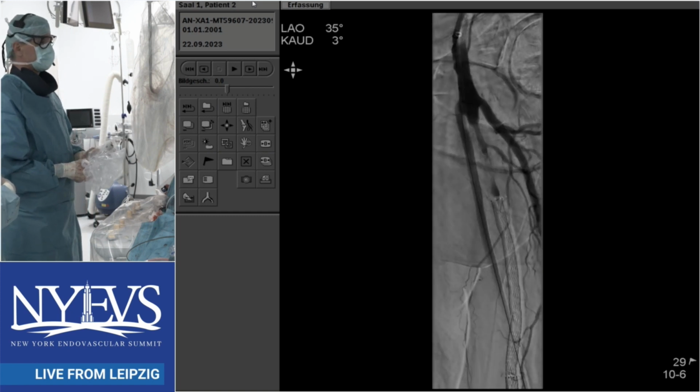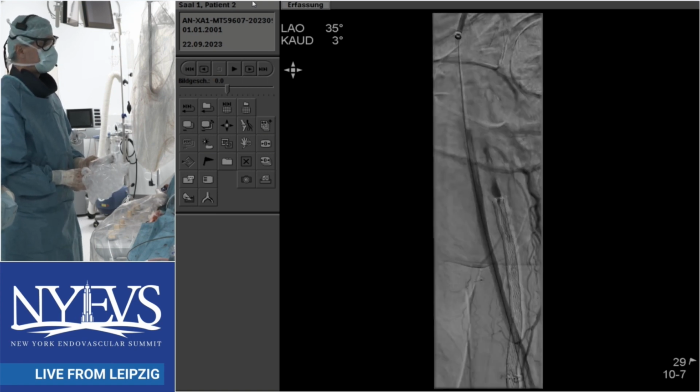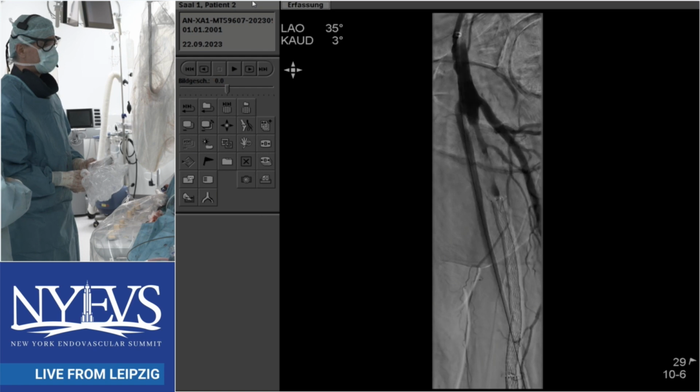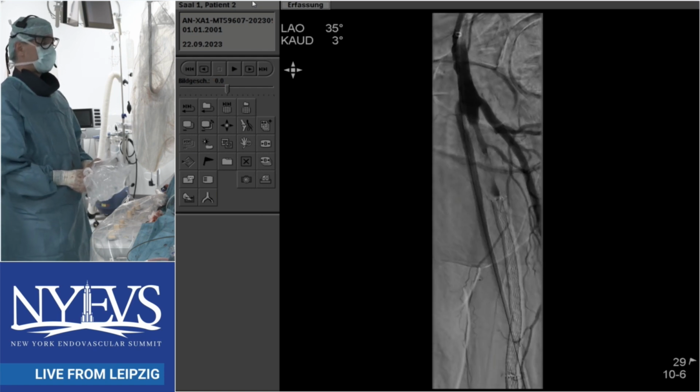Saving an old PTFE when you have a target distally with a vein, to me, I really wouldn't even consider doing this. So Andre, in the interest of time, we may have to sign off here, but what is your plan at this point?